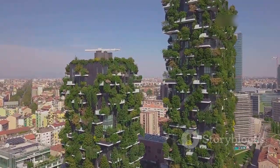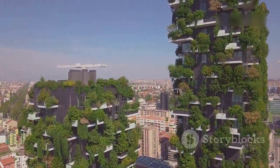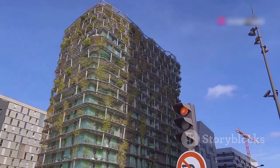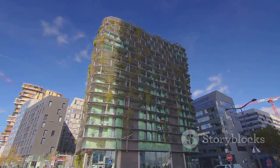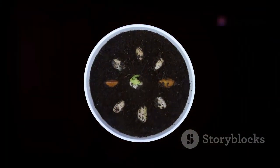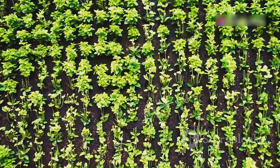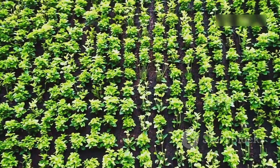Green roofs and walls, where vegetation covers buildings, further combat the urban heat island effect. These green structures not only cool the air, but also provide insulation, reducing the energy needed for air conditioning. Over time, these green installations can lead to significant energy savings and a reduction in greenhouse gas emissions, making cities more sustainable. By integrating more greenery into our cities, we can create cooler, more comfortable, and healthier urban environments.